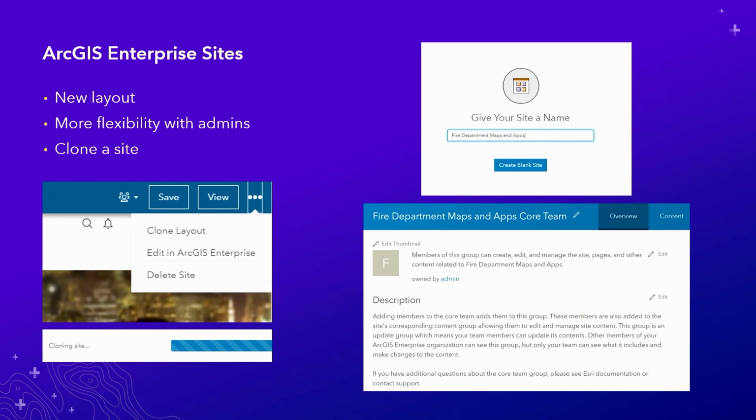And then we have the content team. Those are users of our portal who have the ability to go into the site, create it, make changes, add content, give it that look and feel that we want it to have. These 2 core and content teams can be separate or the same, but they're all about the privileges that you're able to work with sites.